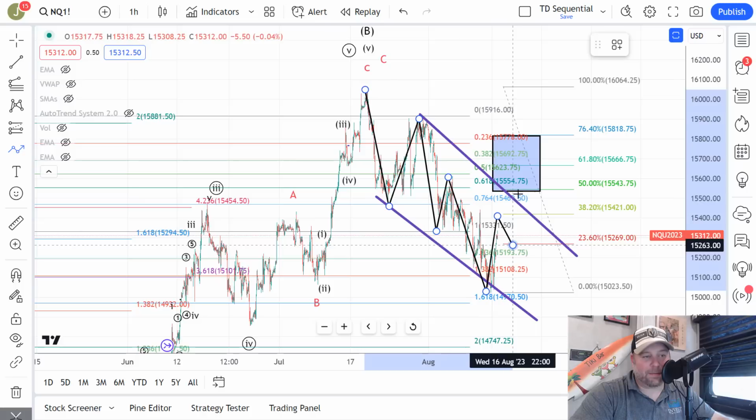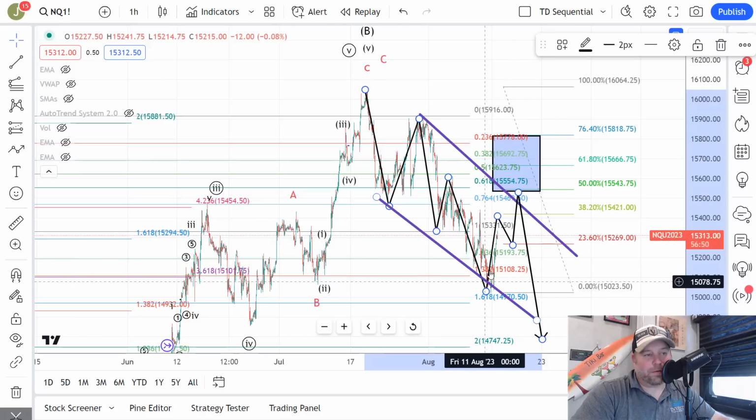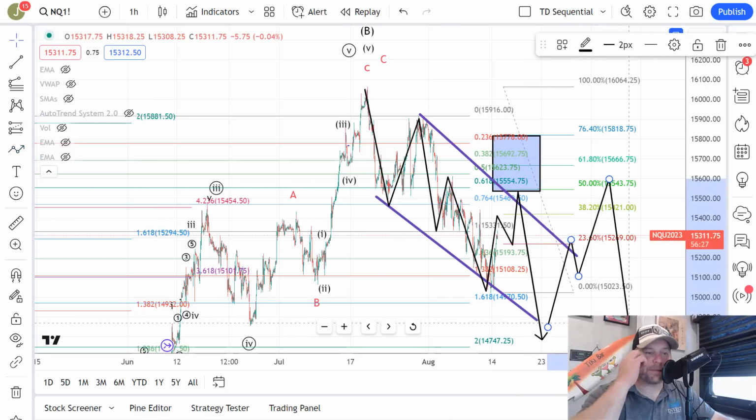We'd look for A, B, C up for 4, and then down for 5, which would target about 14,747 or so in an ABC type move. So NASDAQ's a little bit different, where we're tracking wave 4 as a bounce here instead of a wave 2, and then we'd look for the completion of that diagonal. So you can see the diagonal lines I have drawn on the page. You'd look for the completion of that diagonal down toward the 14,747 area, and then a bigger bounce, and then down from there. So NASDAQ's playing out a little different than ES.